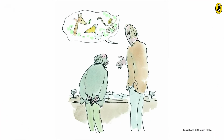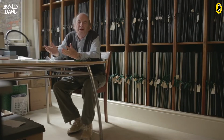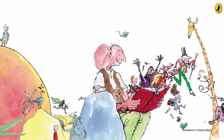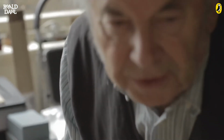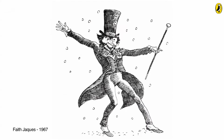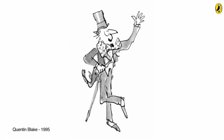I'm Quentin Blake. I've illustrated all Roald Dahl's books except one, and today I'm going to talk to you about it and show you some of the drawings that I've done and do some more drawing as well. It's got its own portfolio, and it's rather strange actually, because I wasn't the first person to illustrate Charlie and the Chocolate Factory. It first came out 50 years ago, and it was 25 years later when I came to do my set of illustrations for it.